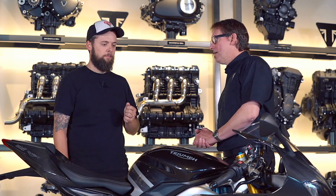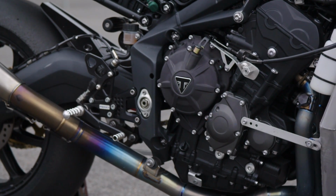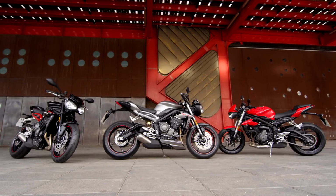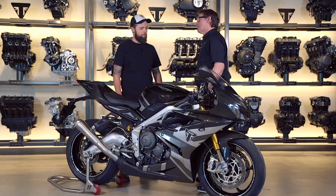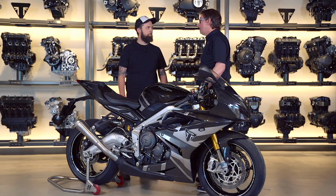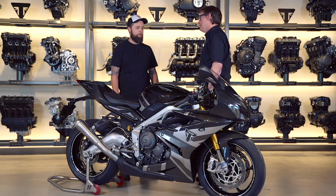Great opportunity. We've obviously been supplying the engines for Moto2 all year. We know how much people love the standard engine in the Street Triple. So great opportunity to develop an engine from the Moto2 engine to put in a Daytona.